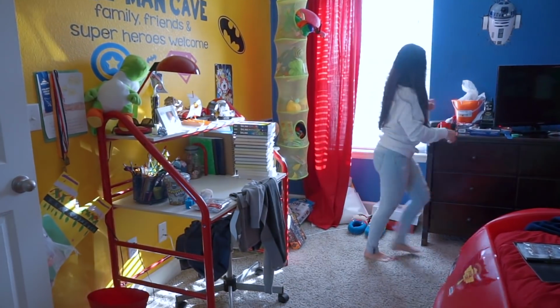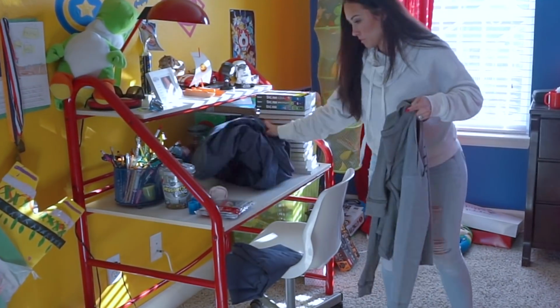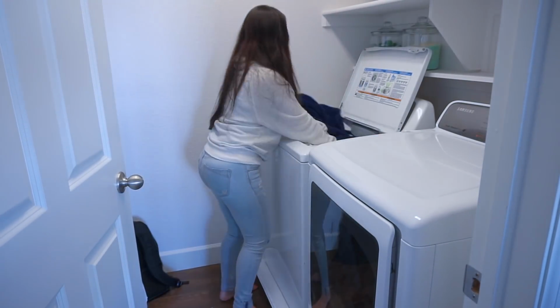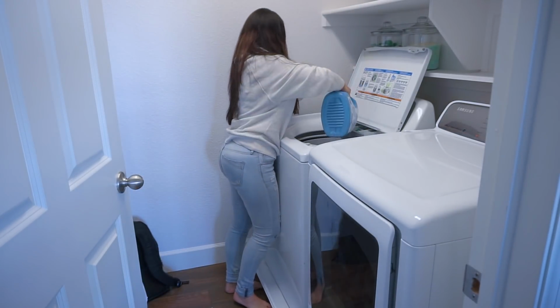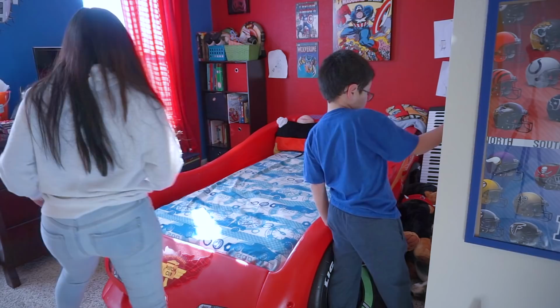So I started out by just opening the blinds like I always like to. It's really nice to just have some daylight in the room so that you can see what you're working with. The first thing that we did was pull off all of his blankets and load them into the washer so that they can wash as we are working on his room.